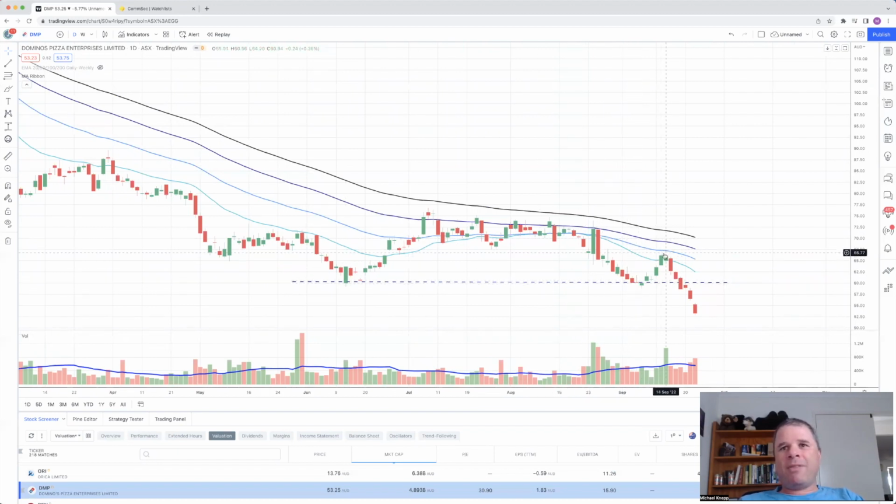Nice little bounce, but then on strength, it's fallen through that support level. This was on strength, really good volume coming through, and there was no support whatsoever with that share price falling through. So the bears are in absolute control of Domino's Pizza right now. But as the share price falls and falls and falls, there are going to be more and more investors who see value. So those are going to be the investors who start buying. And that's the reason why we might see a floor in these sort of companies' share price.